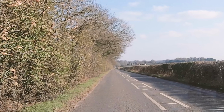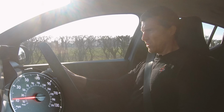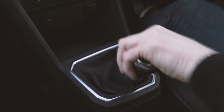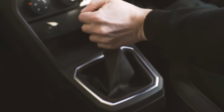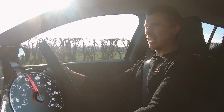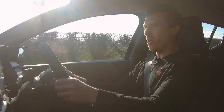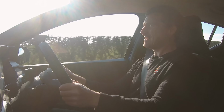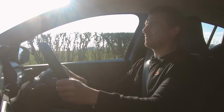Actually, see if I can better that. Right, I'm going to run it in the other direction to even things out. Let's go again. Bit of wheel spin, come on. Oh, that was a better shift. Come on, what are you going to do? What's it going to be? Oh, 11.8 seconds. Don't know why I'm getting so excited, but it is the cheapest car on sale in the UK. The most affordable.